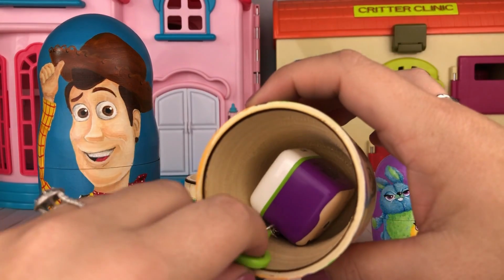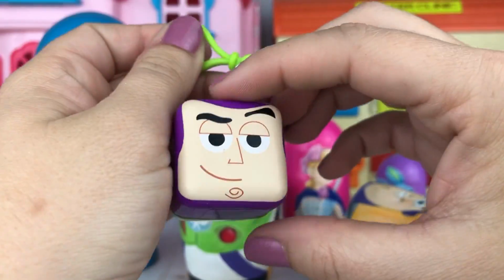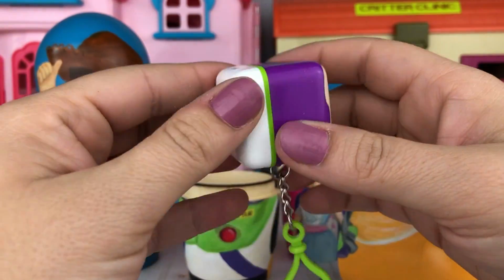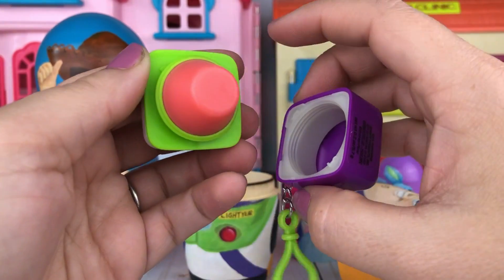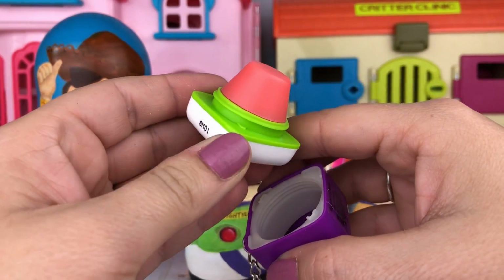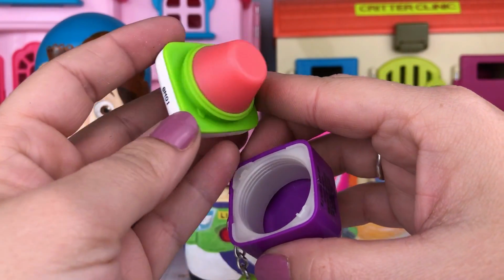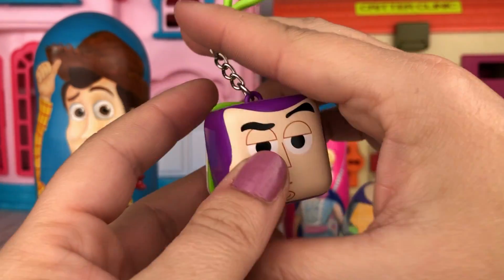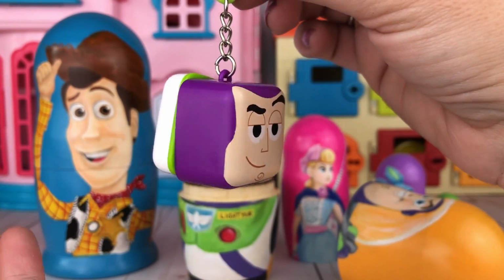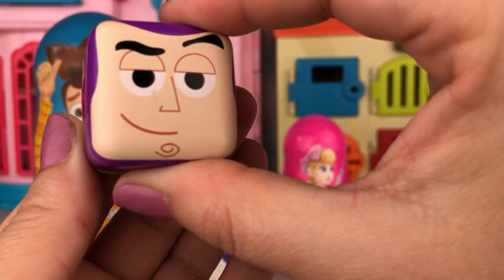But we saw something else. What is this, Buzz? What do you have in here? It is a Buzz Lightyear Lip Smacker lip gloss. Let's check it out. It can even go on your backpack. Whoa! This one smells like watermelons and it's pretty sheer. Then it can just go right on your backpack. Make sure you get it shut tight.